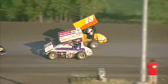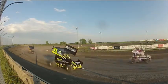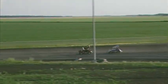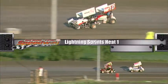It's time for the Northern Lightning Sprints. And here we go racing. Well, you can hear these drivers shifting down the front straightaway. These retain the original six-speed motorcycle transmission, but they do shift them once down the front straightaway at the start.